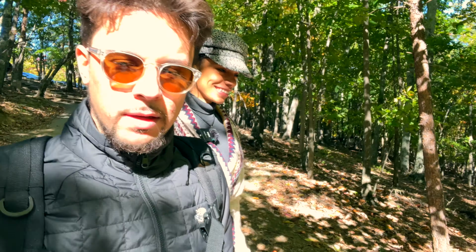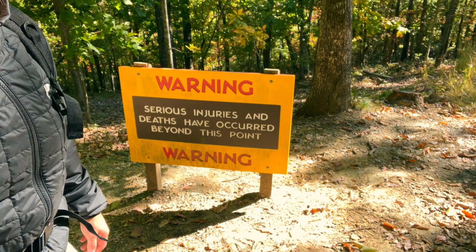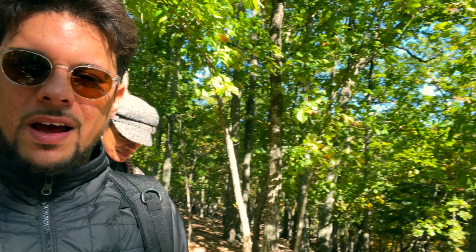The Upper Cascade Falls. And now we're heading to the Hanging Rock. Lunch was really good, by the way, so River Rock Cafe, go there if you come here. Check this out, though. This is a little sketchy. Yeah, serious injury and deaths have occurred beyond this point. Big ol' warning sign. So we're probably gonna die. This might be our last video. Hopefully we'll make it. I don't know. I don't think we are.